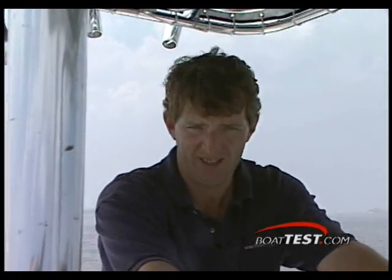So which is it? A dedicated center console fishing machine or a fast family fun boat? Well, our test showed the 340 Sportfish from Baja is a little bit of both.